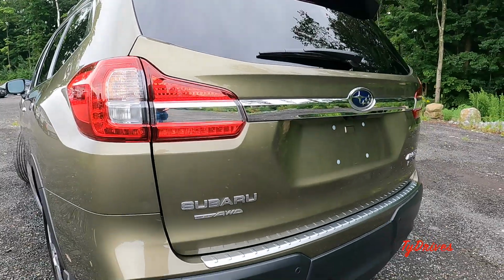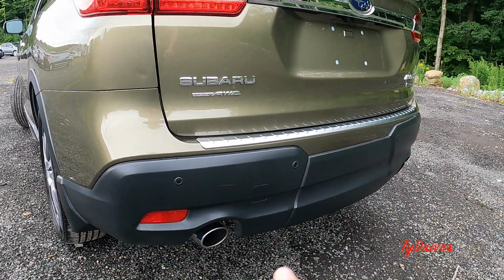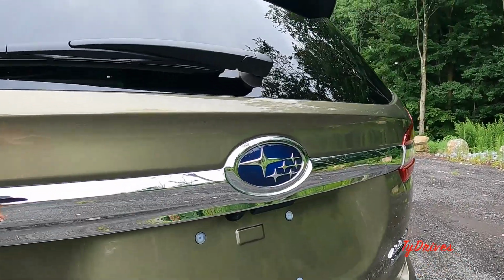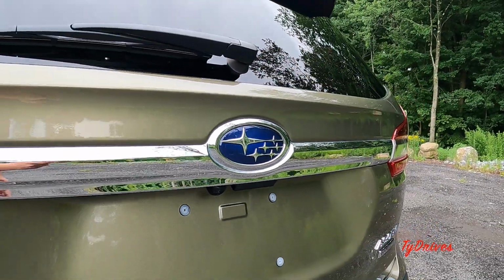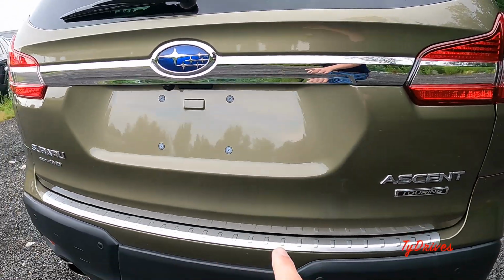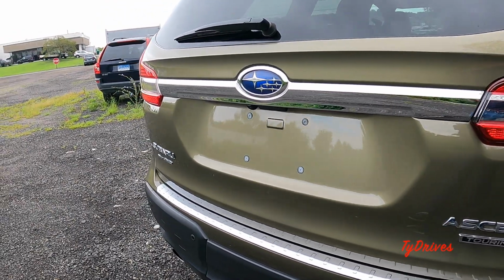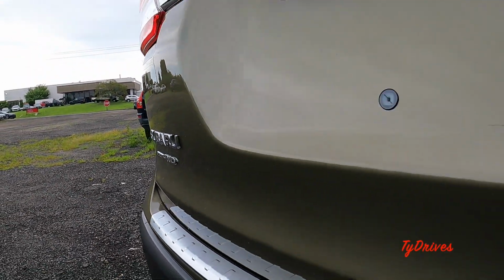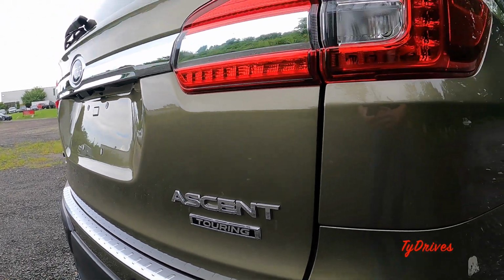More chrome with all of the badging, the nice exhaust tips back here. We have parking sensors that span the rear bumper. We also have the parking camera on the rear and a trunk release right underneath the Subaru logo. And a nice load protector too here, which definitely saves the bumpers. I can't express that enough. Lots of badging back here, so everybody should know what kind of vehicle you are driving.